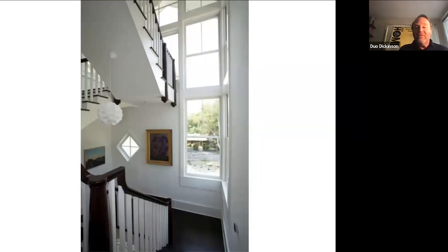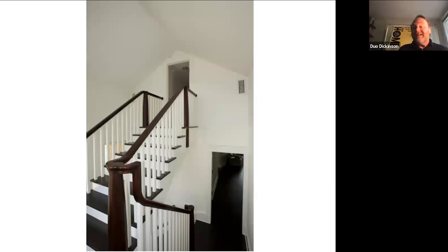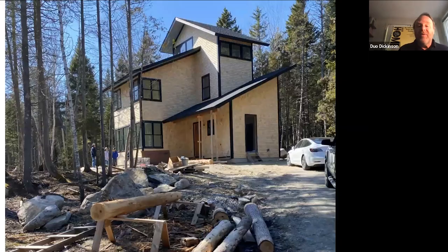And it all meets code. And it actually does, I think, and gets you just into the upper floor, which is an office, and which is a very tight roof like that, gables. Now, one of the things I'm going to show you is this new house.